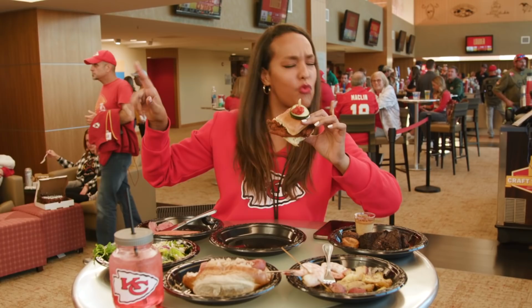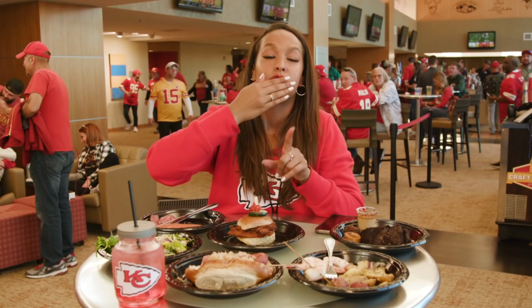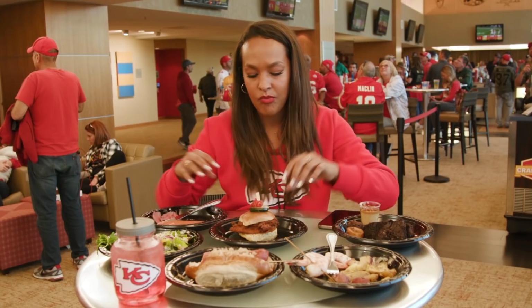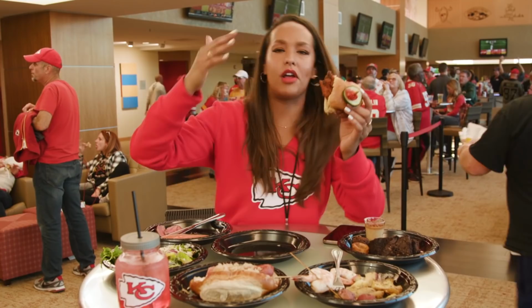Ooh. Oh, the hot is hot now, right? It's kicking in. So it is definitely a hot chicken sandwich. It has a hint of spice, but it's really good. I love fried food. I love chicken. This is a good little bite-sized sandwich that you could have during the game, which I like. And also, if you want to walk around and eat, it's one of those travel foods that you can just walk around the stadium, and it's not too messy.